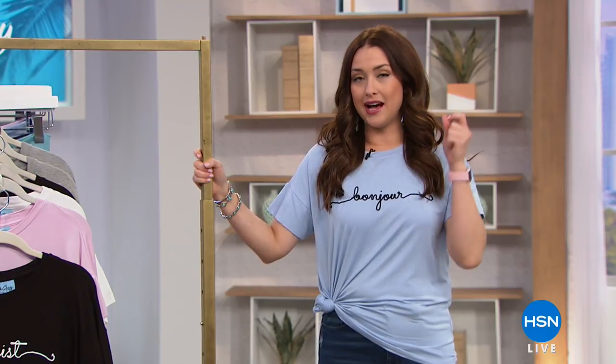Well, we have an amazing Today Special. It is the must-have go-to tee that you're going to want to live in all spring and summer because it's so incredibly soft and comfortable. But what if it could help you prevent odor, prevent the growth of bacteria, help keep you cool as well, and be absolutely adorable? It's all of that. It's your best buy of the day. So let's take a look.